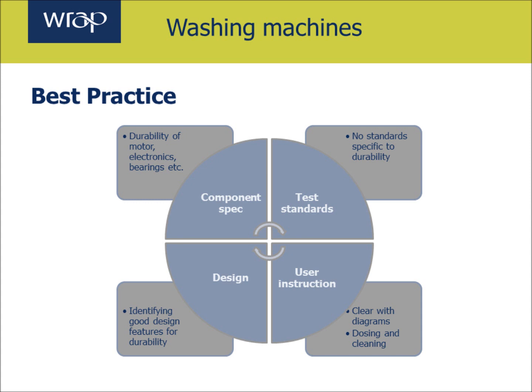But if you just take some examples here of what you might want to consider, under component specification, you may want to specify a motor with a given life. For example, you may say all motors in our washing machines have to have a 3,000 hour life with no maintenance, which may equate to 8 or 9 years' worth of usage. You may specify the same for bearings and seals. You may also start putting specifications down against paddles, latches, hinges. RAP also has some buying specifications for repairability aspects of products, which will also affect overall reliability, which you may want to take a look at.